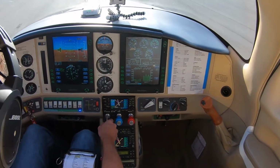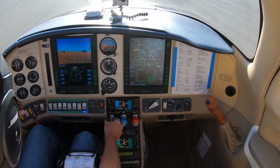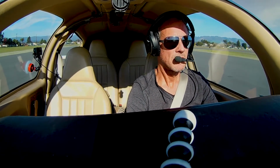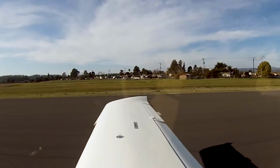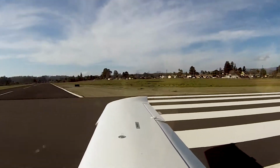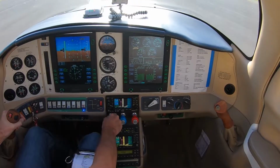All right. Gauge is in the green. Start adding power, putting in the right pedal. Rotation speed will be 70. Okay, airspeed's alive. There's 60. 65, rotate.